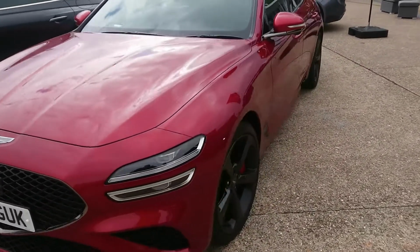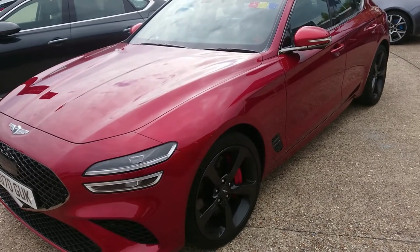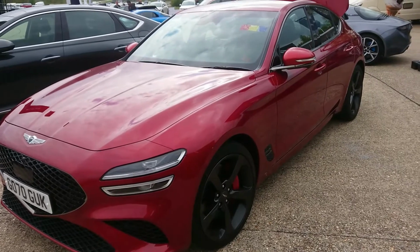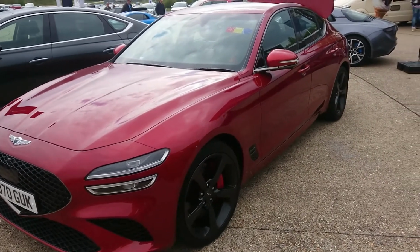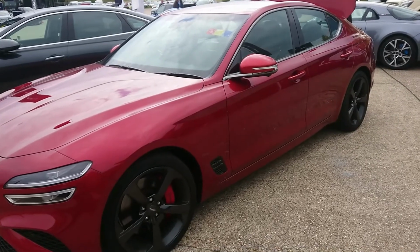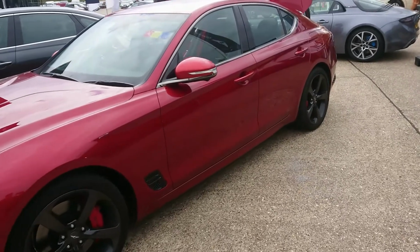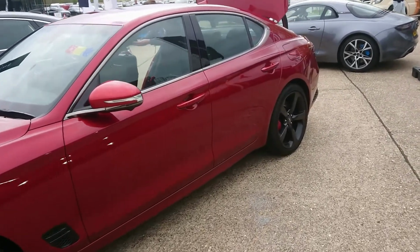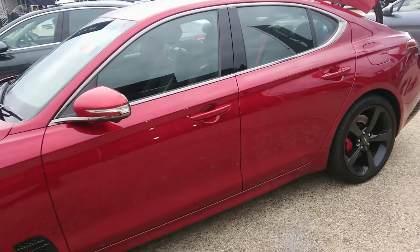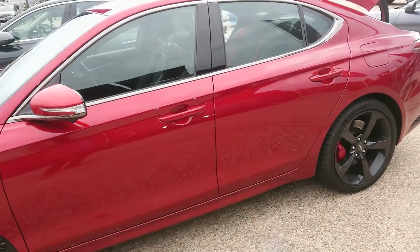One of the main advantages of having a Genesis, they are related to Hyundai and Kia, is that they have a 5-year warranty with a lot of very, very good features. Like, you get free servicing, you get free collection and delivery for the car, you get breakdown cover for 5 years, and they'll even change the wiper blades for you all the way through the servicing. They'll do all that for you. So it's a complete package, really, rather than just a standard 3-year 60,000 mile warranty.